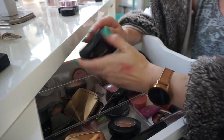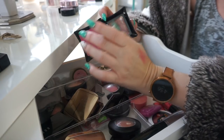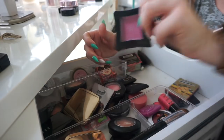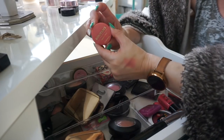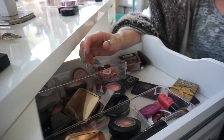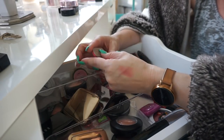Okay, this is an Illamasqua blush, and I'm going to declutter this. It's a cream, and it's way too pigmented, and I just don't ever reach for it. It's in the color Laid. So I'm going to declutter that one. This is a Bourjois blush, and I have 30,000 million shades like this, so I'm going to declutter that. I think Bourjois is rather hard to get over here in the States, too.